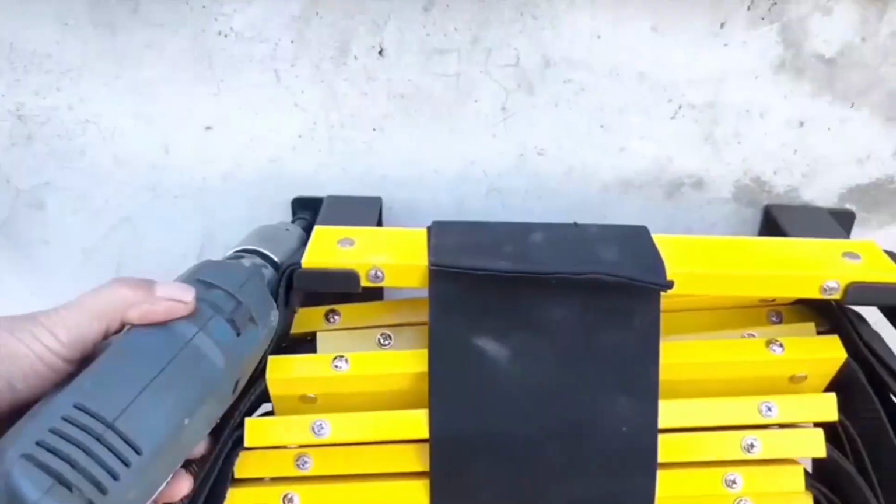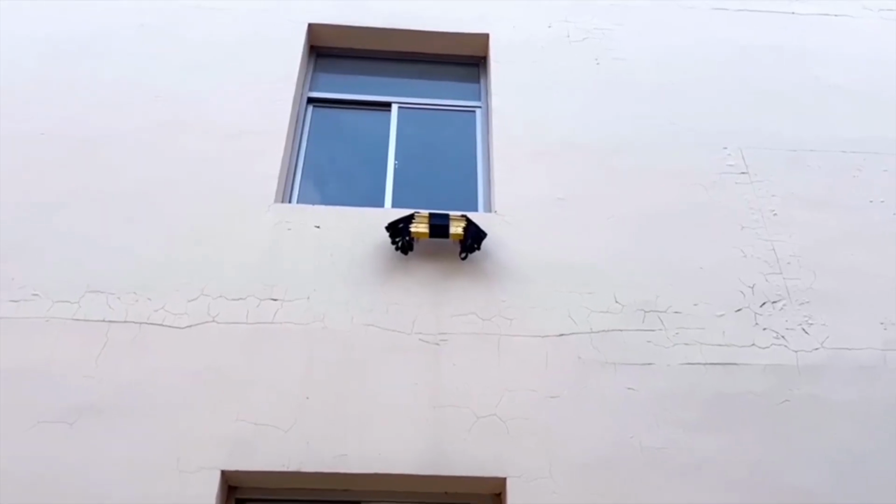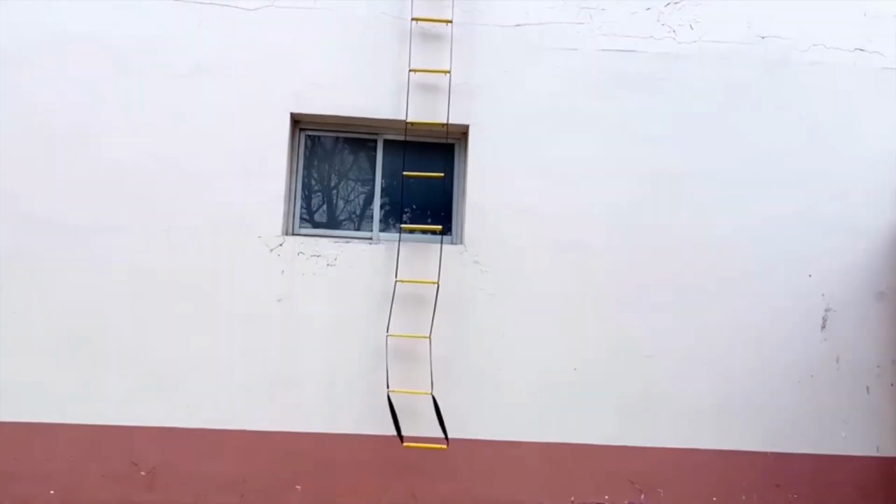The angled rungs improve comfort while climbing. It's a practical solution that makes access easier, safer, and more efficient on any job site.